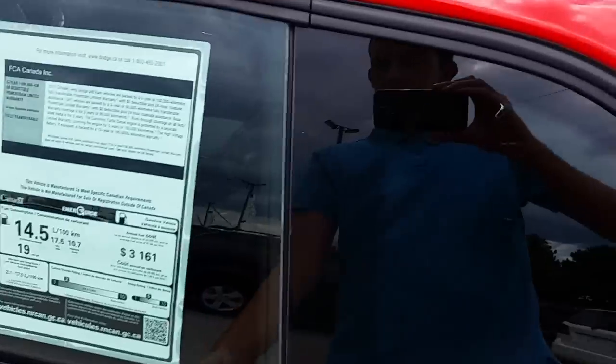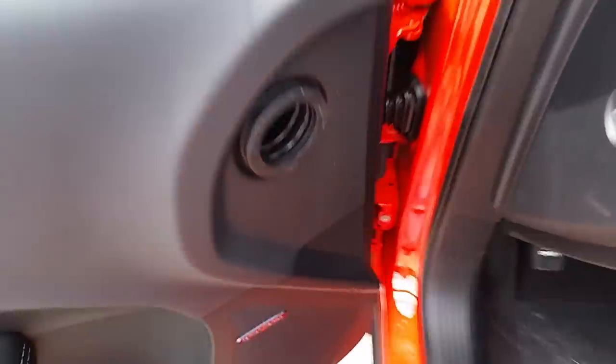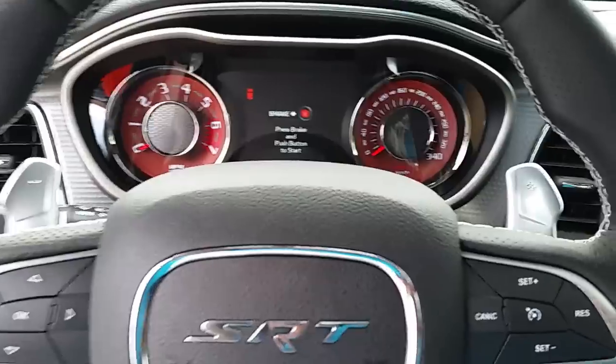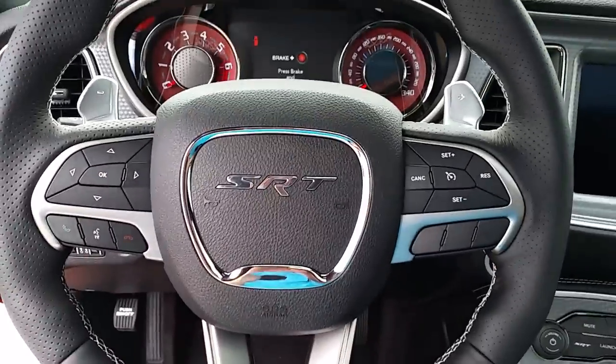Sorry guys, I was just trying to figure out why the key wasn't opening. But here you go. As you can see, the interior is much different. These gauges, something about them just pops more to me. I guess it's the font too, I like it a little bit better. The steering wheel though is exactly the same.